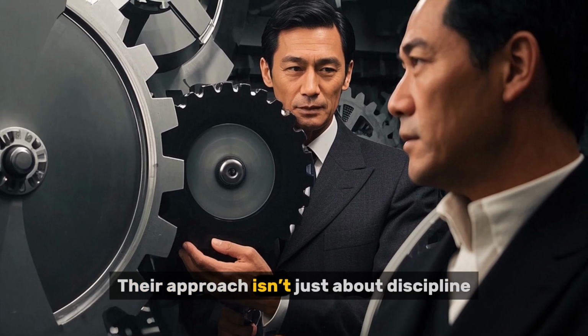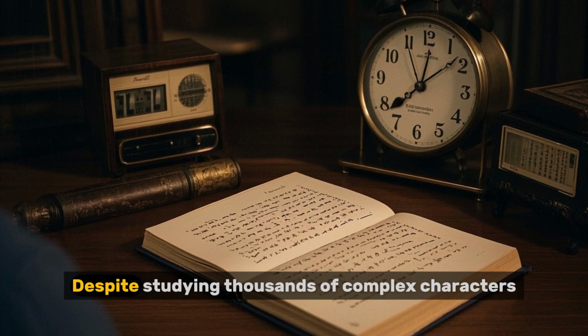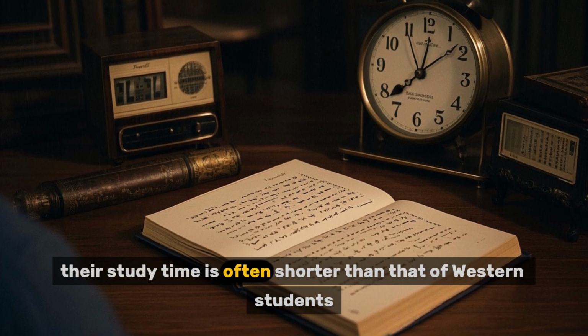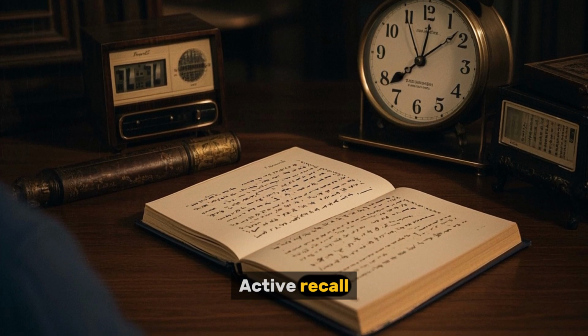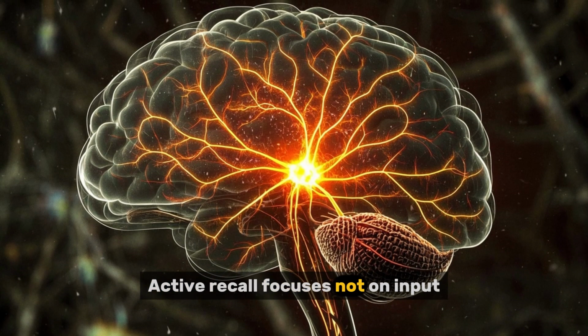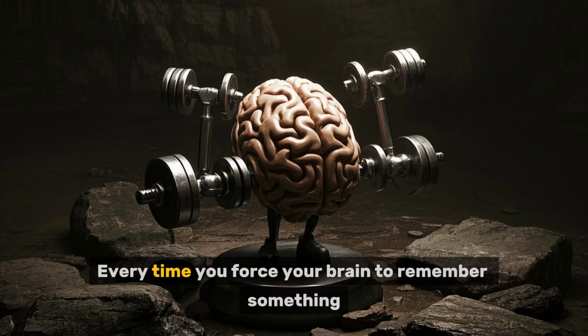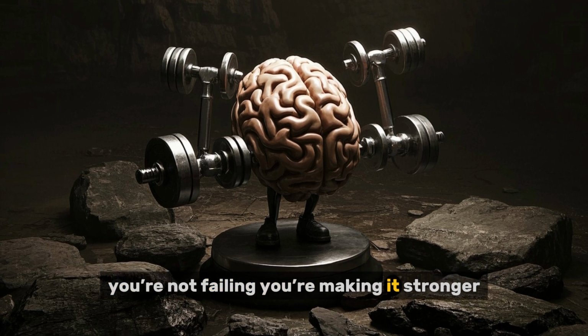Their approach isn't just about discipline. It's rooted in science and precision. Despite studying thousands of complex characters, their study time is often shorter than that of Western students. The secret? Active recall. Active recall focuses not on input, but on output. Retrieval is the key. Every time you force your brain to remember something, you're not failing, you're making it stronger.